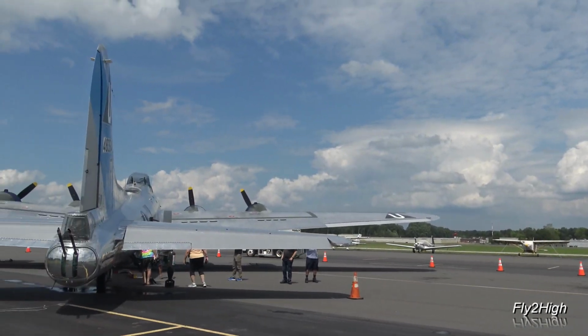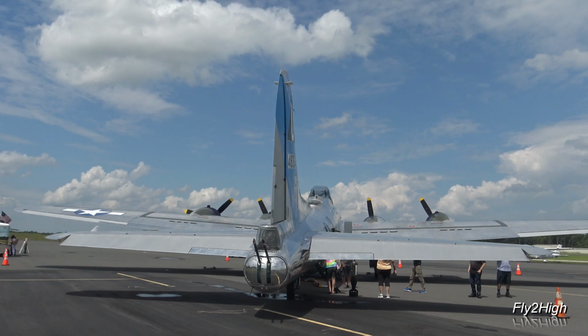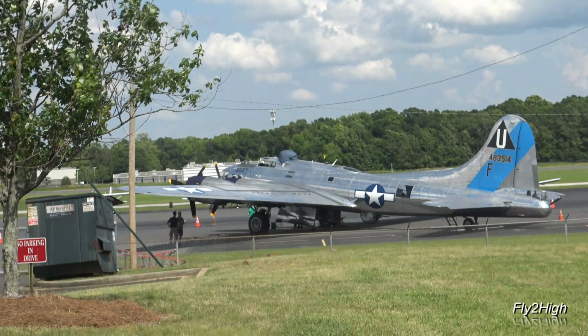I completely enjoyed looking at these beautifully restored old warbirds, but all good things must come to an end. And today's Explorer is no exception.